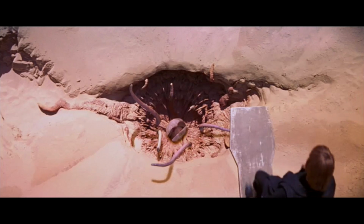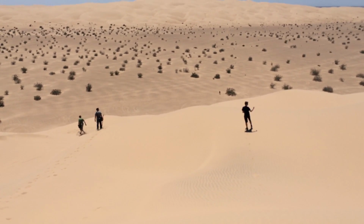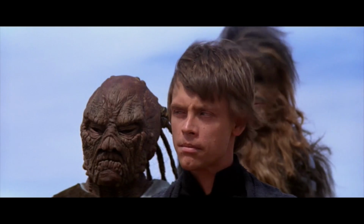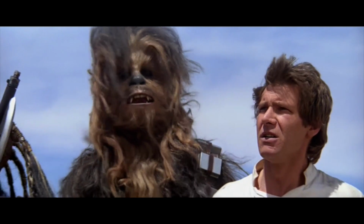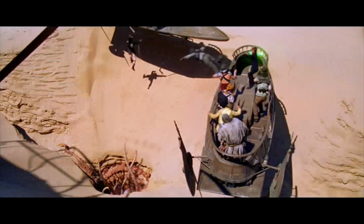The Sarlacc pit is one of the most iconic images from the saga, and I feel even more connected to it after having been to the actual filming location. The build-up that the scene brings is extremely suspenseful. All of our heroes are at their most dire hour, which is what Star Wars always did best. Put all of your main characters in a hopeless situation and let them fight their way to victory.